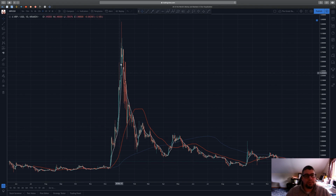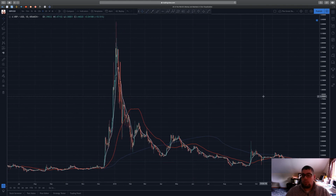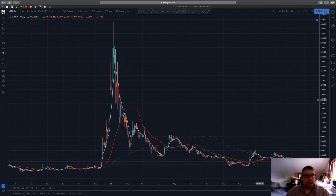along with a lot of other cryptos, and it ran all the way up to $3.35. So that's a full $3 higher than where we're at now. We're only at 35 cents down here. So it's had a long pullback, and we're reaching that area of consolidation here.